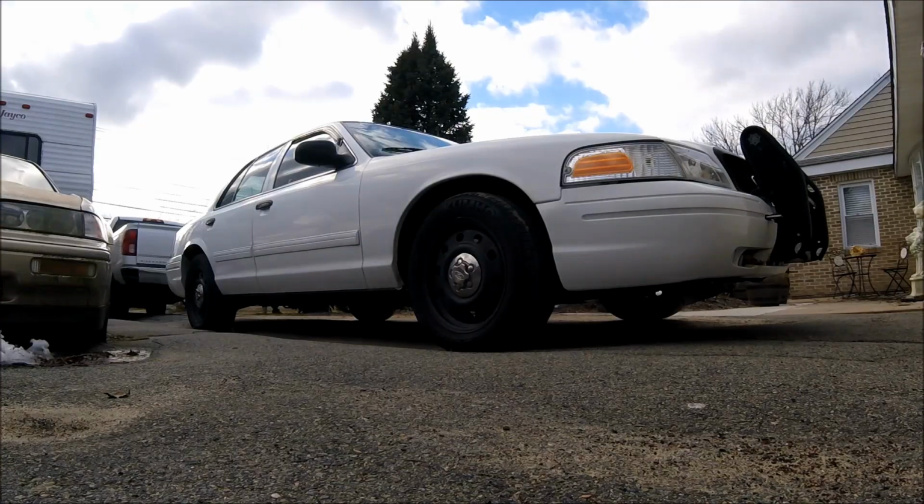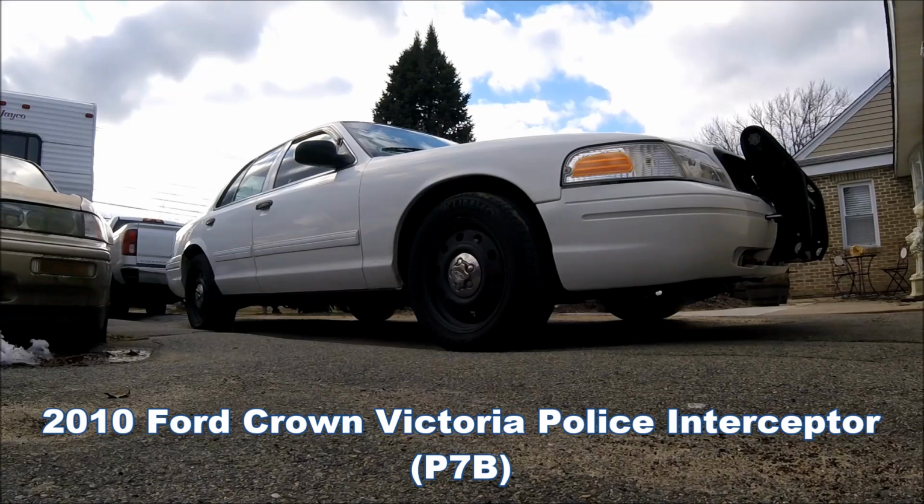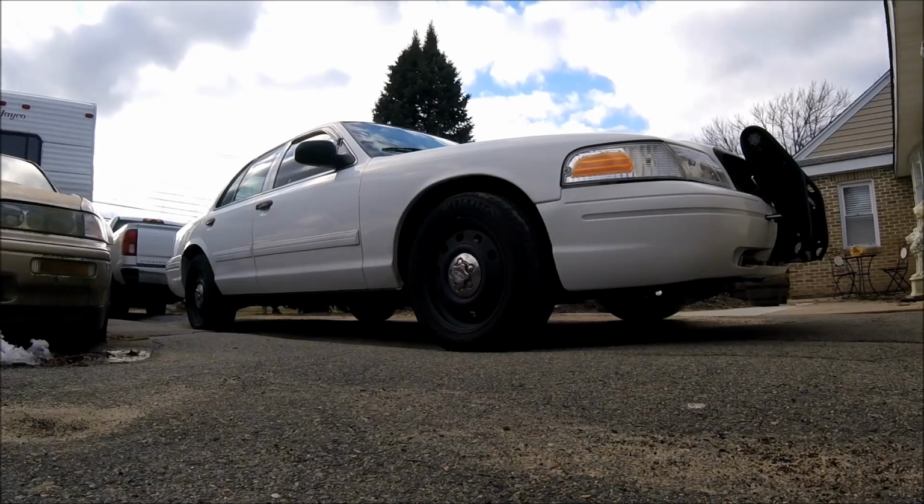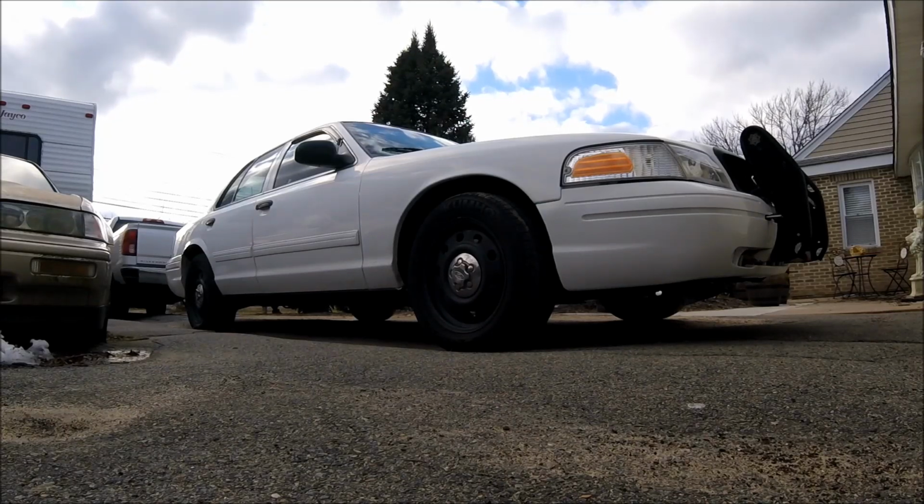Now just to give you guys a little bit of insight, my car is a 2010 Crown Victoria Police Interceptor. I bought it with 83,000 miles. It's currently got 106,000 miles. I bought it a year ago, back in October of 2016, so I'm going on 2 years with this car, and I can honestly say I have not had many issues with this car at all.